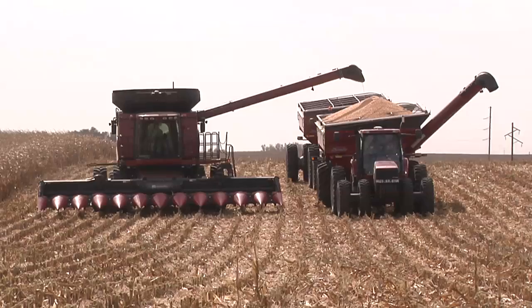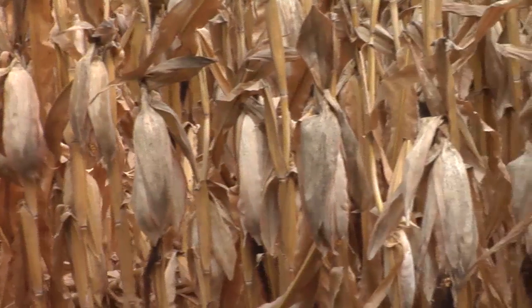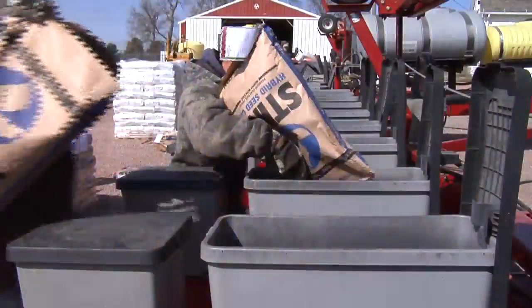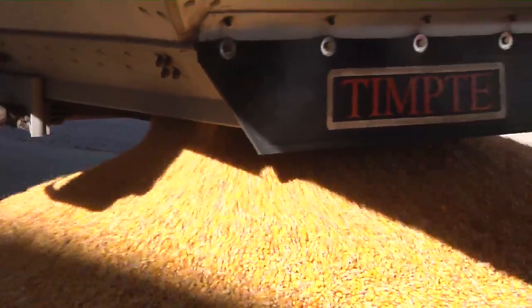Well, it sounds like a lot of money, and it definitely is, but the way that farmers will figure this out to figure out if they can make money doing this or not is they'll try to take that total cost per acre and divide it by the expected number of bushels they're going to get on the farm.